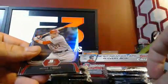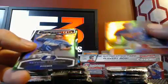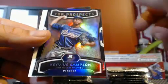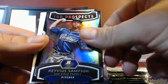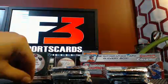David Ortiz, Mike Trout base. Brian Dozier, and we got a top prospects, Keyvius Sampson for the Padres, Manny Machado handle. Keyvius Sampson for the Padres. Say that 20 times real fast. Mike Napoli.